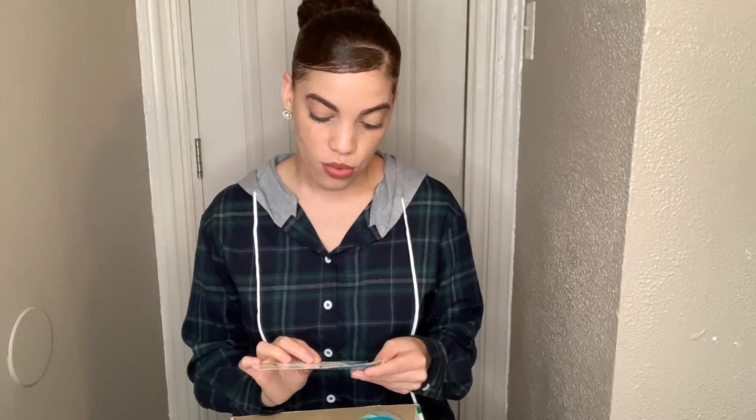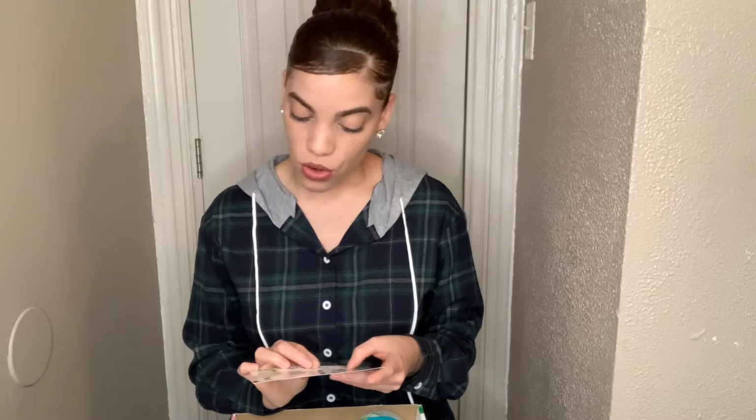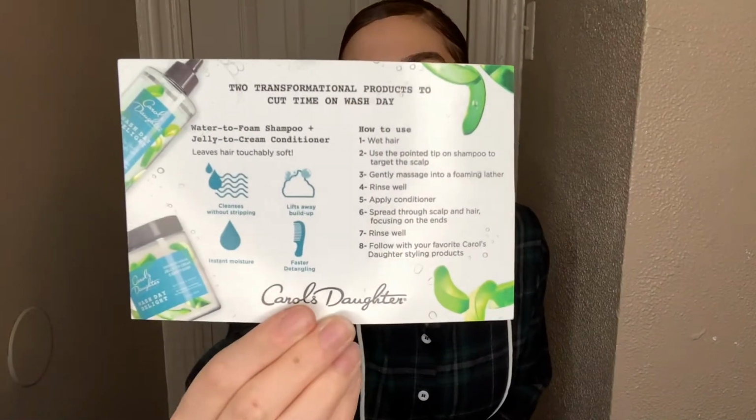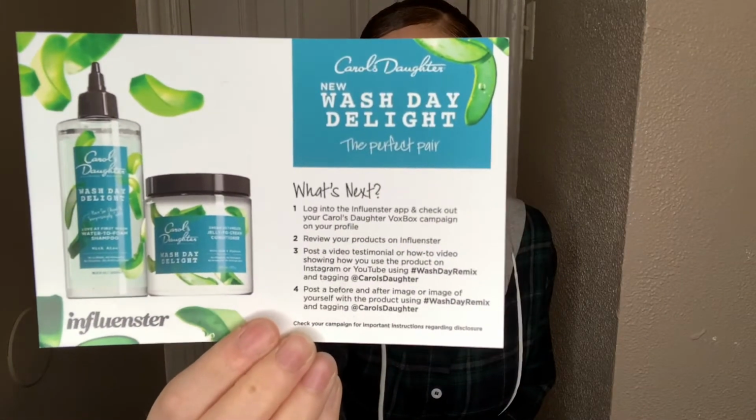So it says two transformational products to cut time on wash day: water to foam shampoo, jelly to cream conditioner. It leaves your hair touchably soft. It cleanses without stripping, instant moisture. It lifts away buildup and fast tingling. So it came with that card, and on the back it just tells you what you can do next. So it's just telling you the instructions.